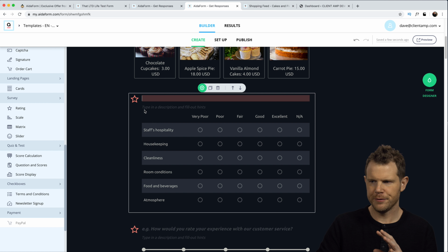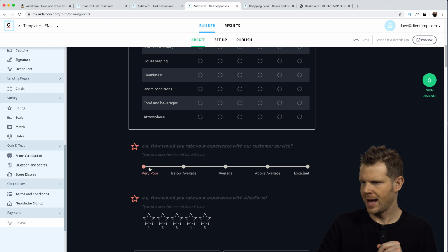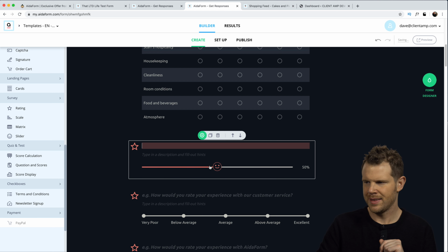Here's a few of their different survey options. We can have what they call a matrix here, where we can rate something from good to fair to excellent. We can choose a little scale here if we want to rate something very poor, above average. And then of course there's also a slider. Let's add that one in.